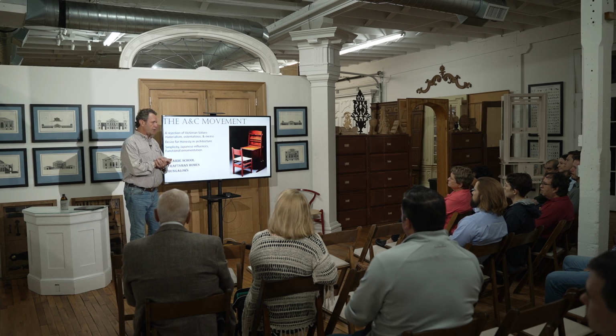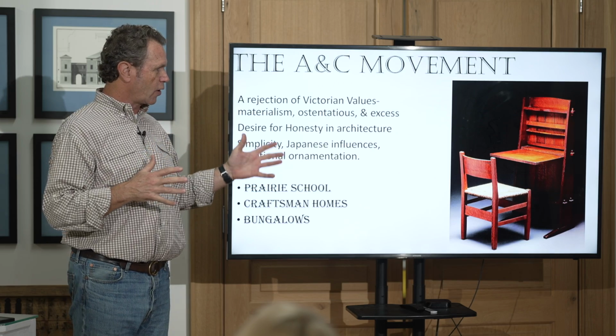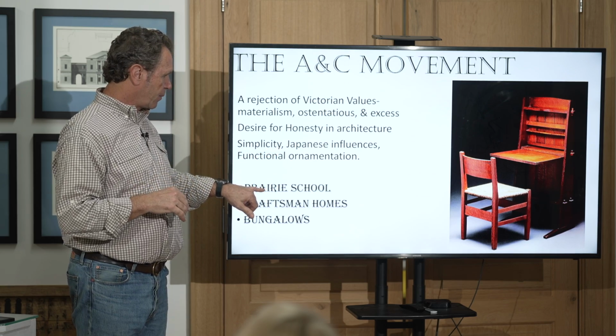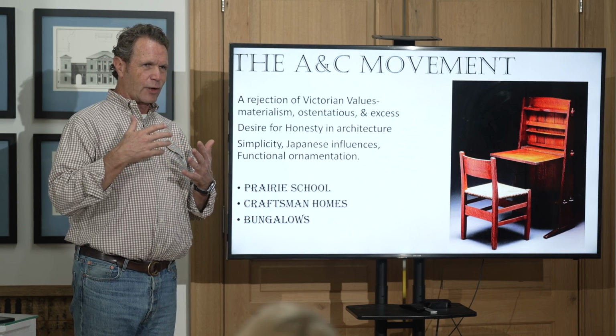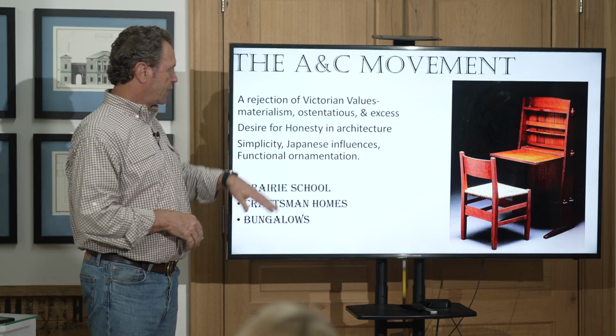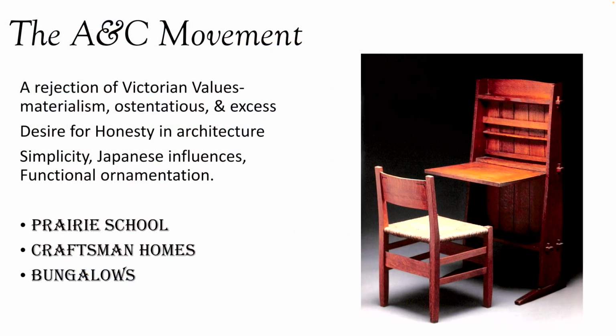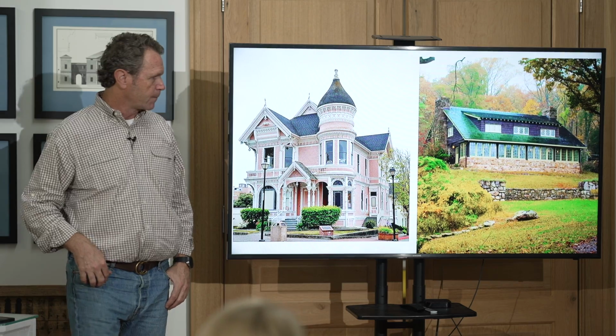If you read quite a bit about it, everybody believes that the arts and crafts are the Prairie, Craftsman and bungalow styles: Frank Lloyd Wright, the Greene brothers out in California. They're really the first modernists, okay? The rejection of Victorian values, the materialism, the excesses, a desire for honesty in architecture, which we'll talk about, and then the influences of simplicity and the Japanese stylings that take place in this style, right?